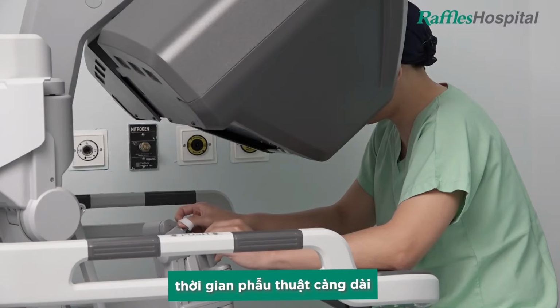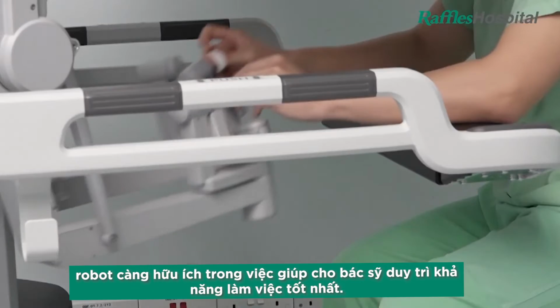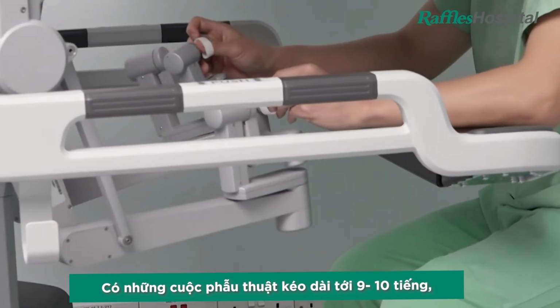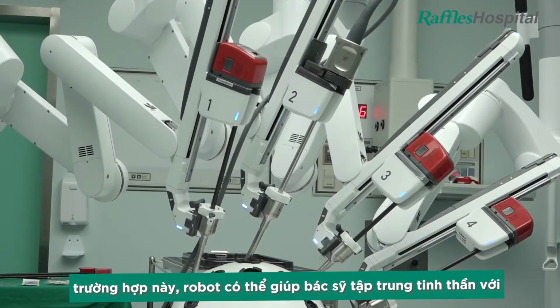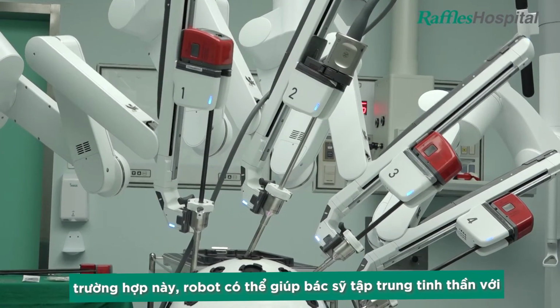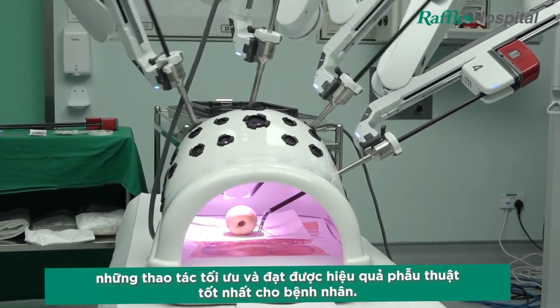Lastly, the longer the surgery is, the better the robot is at keeping your surgeon working at peak competency. Some surgeries may last 9 hours, 10 hours, and in such instances, the robot will be able to keep the surgeon focused, comfortable, and working optimally in achieving the best result.